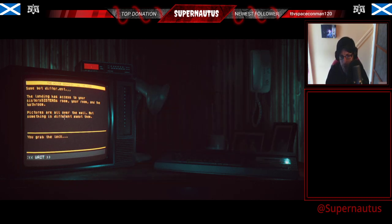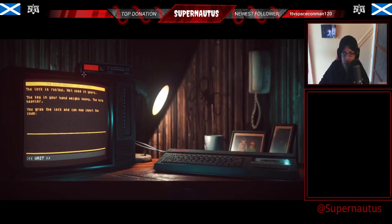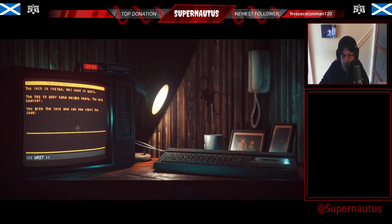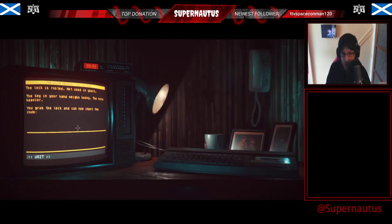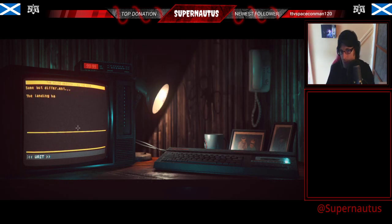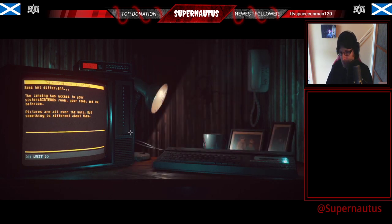You grab the lock. The lock is rusted, not used in years. The key in your hand weighs heavy, the note heavier. You grab the lock and can now input the code. And what is the code? I wonder. The code might be 1742. No, it's not. Must be 1986, right? Obviously. Same but different, etc. Yeah, you just want to open the door. I just want to open the door, please.